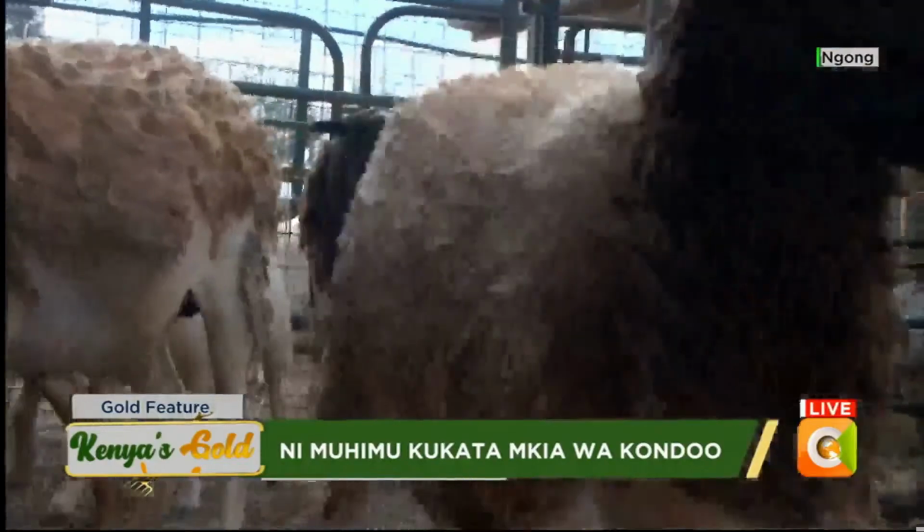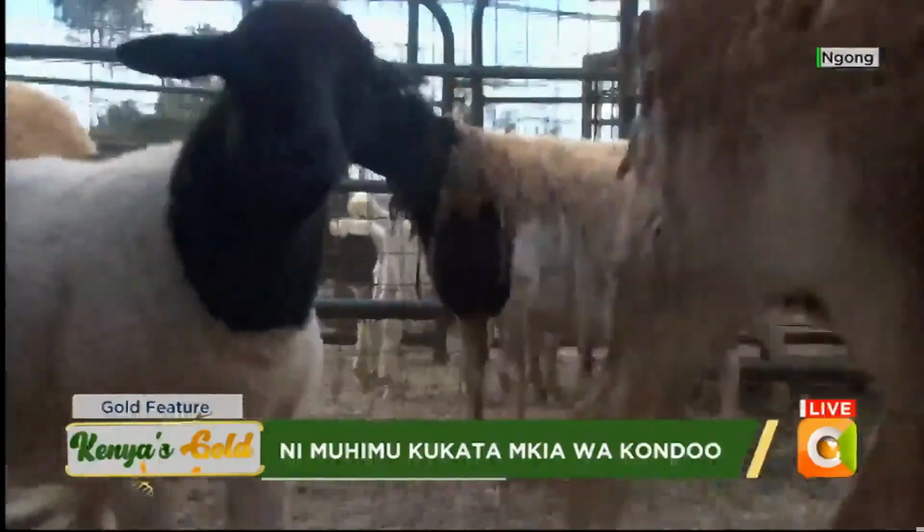But we advocate you do it earlier, maybe 3 days after birth, so that you don't stress. It's easier to heal, and the tail is not too big, so it will drop off very fast. You will not stress the lambs too much.